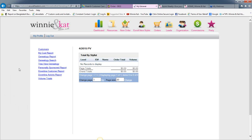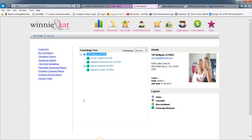So as you're looking to promote, when you want to know who's doing what and how you can promote or how you can help your team members promote, you come here to the genealogy tree, which was in the middle here, kind of middle towards the top. And this has all of your team members. These will be your level 1 team members who are direct to you.